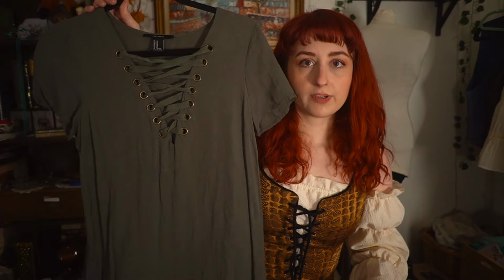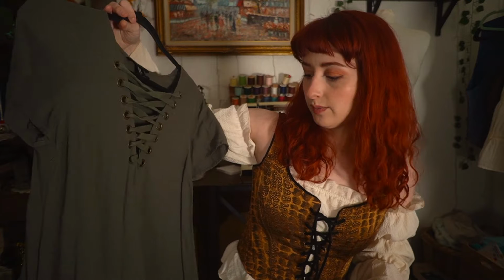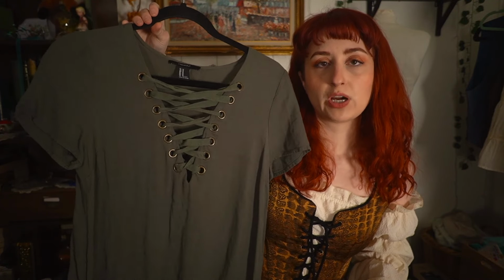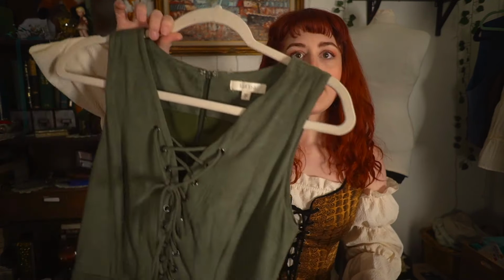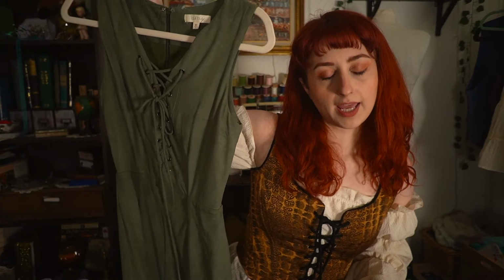And I don't usually thrift Forever 21, but this is a really cool ranger-esque tunic. It can be worn as a dress if you're shorter, but it could also be layered with some trousers or a skirt. I have this, which I got off ThredUp, and then I ended up not liking how it looked on me, but it's a romper with a little lace-up detail here, and it's very, very elfy, fairy, kind of Tinkerbell.